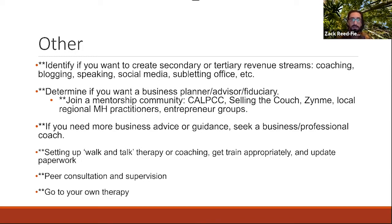So just the last couple of things. You want to make sure that if you decide to do maybe non-office-based forms of therapy, like walk and talk therapy, you get trained appropriately, as well as having corresponding paperwork that identifies all the risks as well as the benefits involved in it. As licensed professionals, it's recommended that we continue to get peer consultation and supervision when needed. CalPIC has peer consultation groups, so that could be a very easy, accessible resource for you as well. And I'll let the last one go to Corinne.